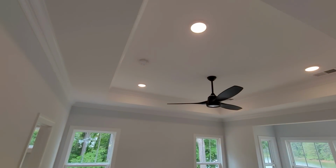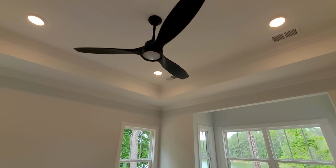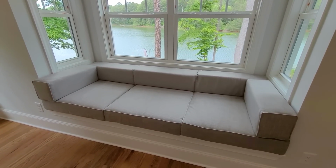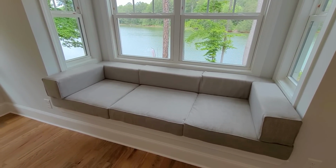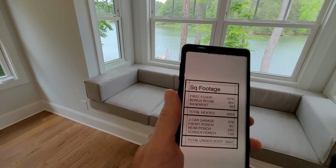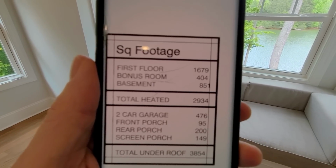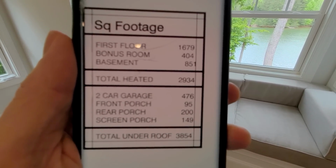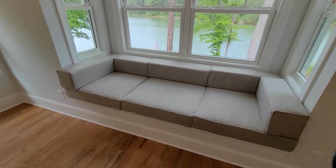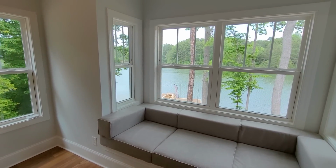Master bedroom. We've got a tray ceiling, and we've got 4 can lights. It's got a ceiling fan. Our window seat. Of course, if you watched any of our videos, you know this is our signature. Okay, I just got the square footages on this house. So basically, first floor is 1679. Bonus room's 404. Basement's got 851, so it's 2934, basically a 3,000 square foot house with 3,800 under roof. A lot of people have been asking me that, and I always forget to put it in the videos, so sorry to interrupt with that.